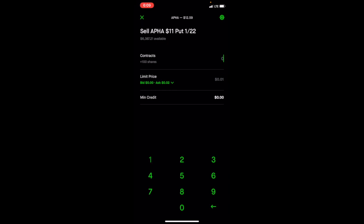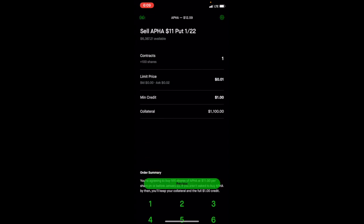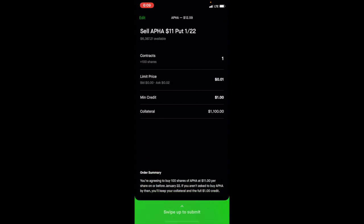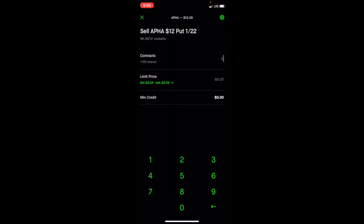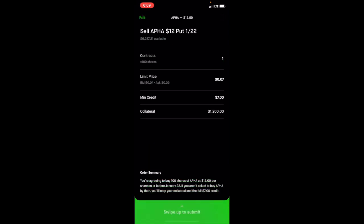And you do one because you want to get 100 shares. All right, so with $1,100, you only get $1 for this one, right? But if you want to get closer to the money, say you want to pay $12 for the 100 shares, you do one, you get $7 out of your $1,200 every single week instead of just buying it at the current price, which is $12.59. It's too expensive, right? Maybe you want to get it at $12.